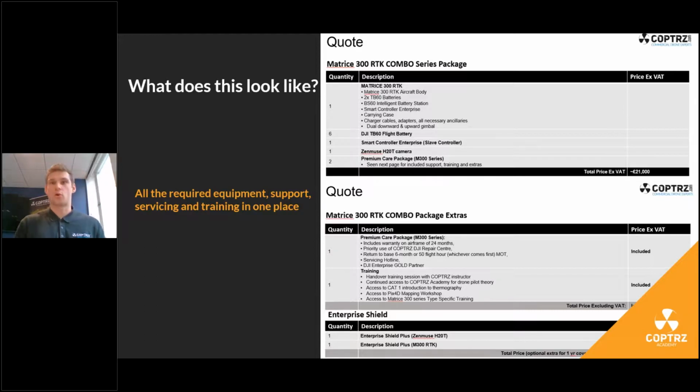And then they do a thermal course, a day-long thermal course. They realize there's a few tweaks they can do in the system and it'll work absolutely fine. Same things with mapping and same things with the training session and the support and servicing as well. So all that's really important in the stuff we build into the package we do. And then you've got Enterprise Shield Plus, which can be added in for about £2,600 for both the camera and the drone as part of the package as well. So that gives you a better idea, hopefully, of what you're looking at for the equipment when you're putting that to one side.